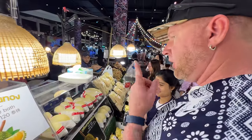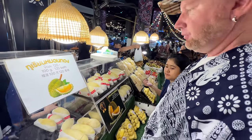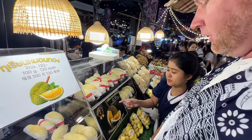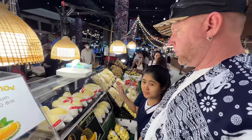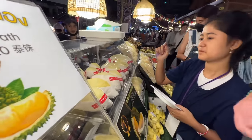Can I try one? Just one? Okay. I like sweet, sweet. Sweet durian. Yeah. Perfect.